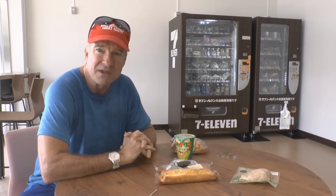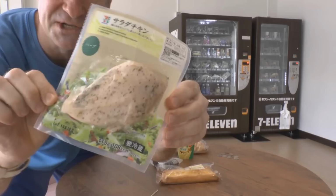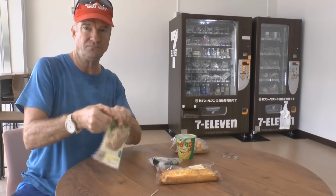The ham, cheese, and lettuce, definitely a quality sandwich. Okay, next up, let's do something different. I've never had this before from a vending machine. This is chicken in a bag. Yes. There was two types in the machine, and this is the herb type. The other, I think, is just plain. So, herb chicken. My hands are all greasy.